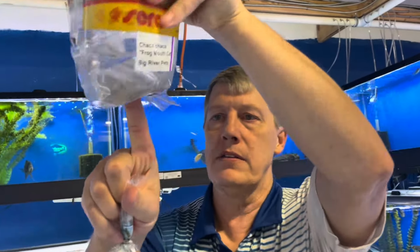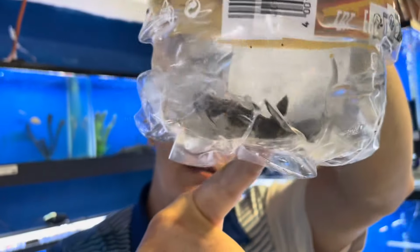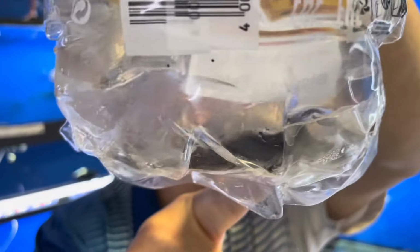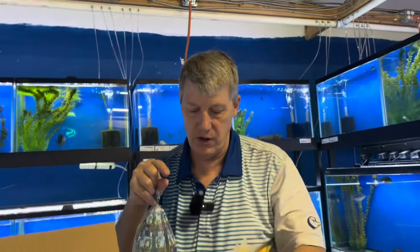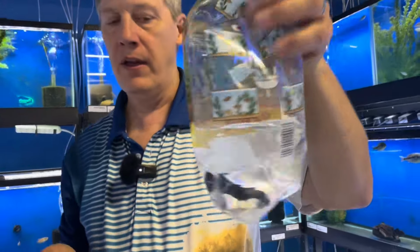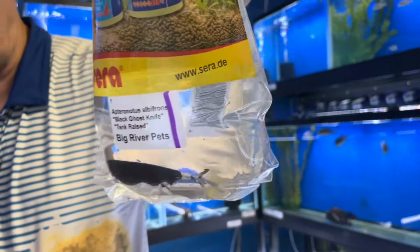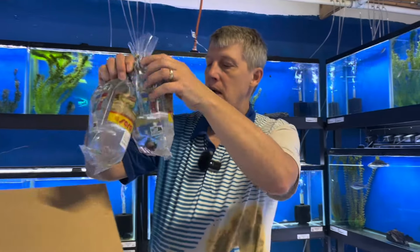Who are you? That's another, well, it's not a pleco. That is, oh, it's itty bitty. This is a frogmouth cat. I've had these before, but they're about 3 times this size. They're kind of an Asian version of a gulper cat. They get a really wide mouth. That's why they call them a frogmouth. Another cool fish, that is a black ghost knife. We get those just about every week because we sell some just about every week.